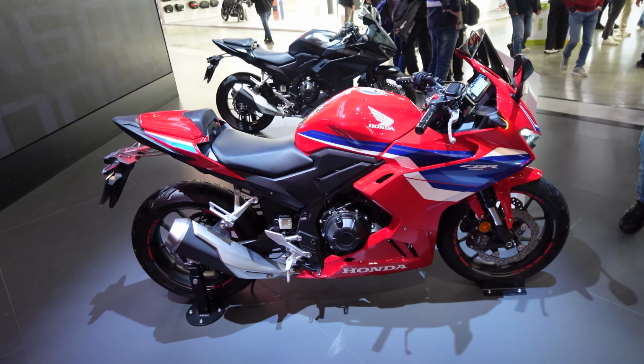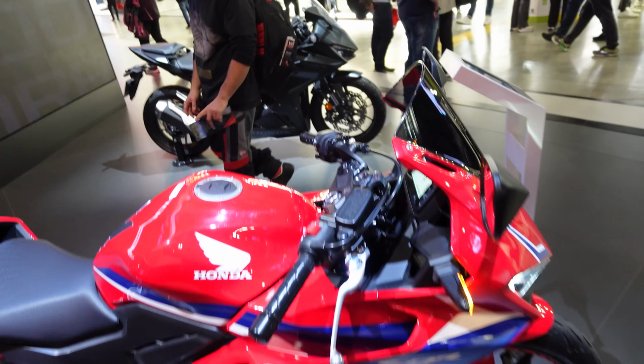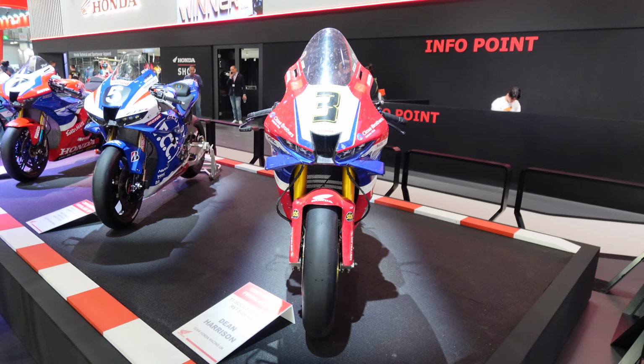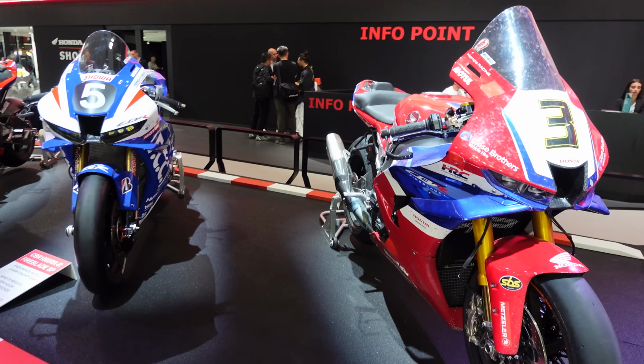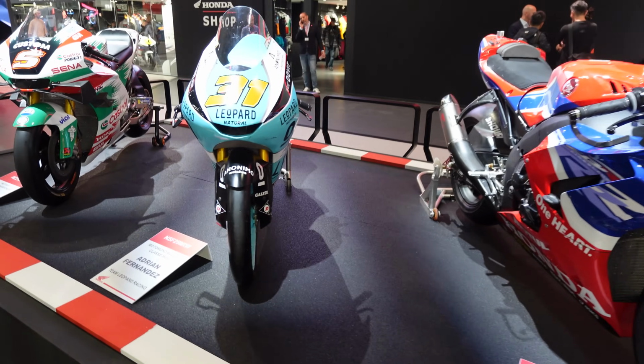Now here we're back in the Super Sports for a while. This is the Honda CB500R in red and also available in black. We now have a long line of Honda sports bikes. Dean Harrison's Isle of Man TT bike. I'm not going to go through all of these, but hopefully you can read what's down below.